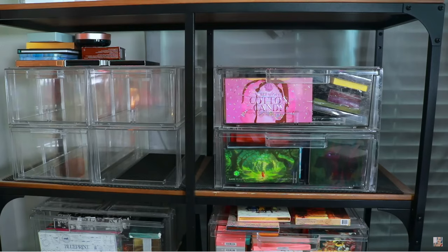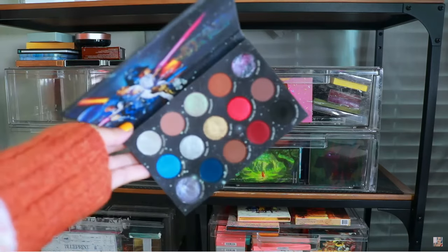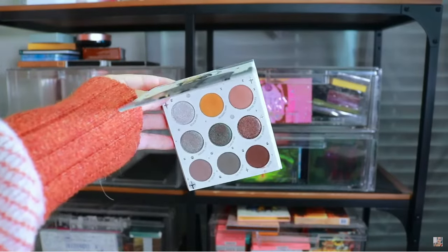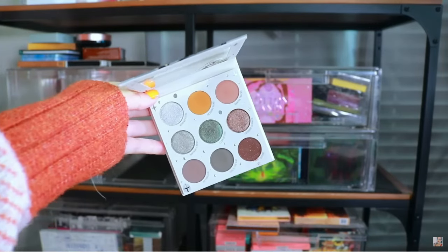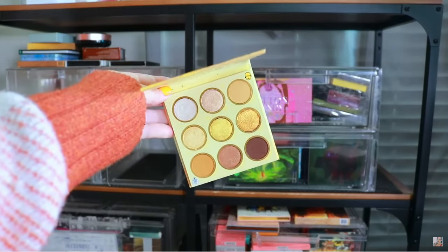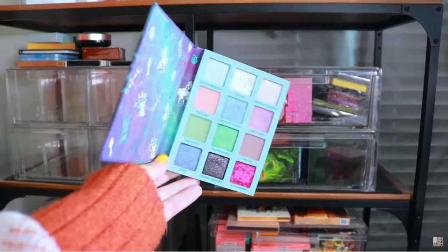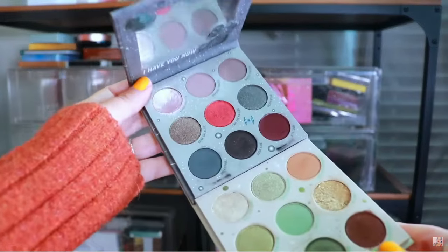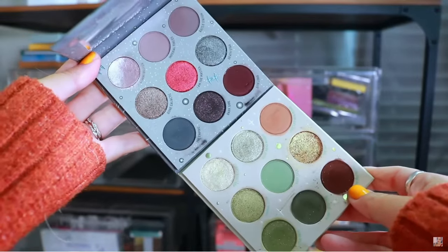All right, so this is kind of all over the place, but we have our Star Wars palette from ColourPop. Y'all know she ain't going nowhere. Another Star Wars palette. Y'all know she ain't going nowhere, especially because it's from ColourPop. Star Wars, say less. We have the C-3PO palette from ColourPop. Definitely holding on to this one. ColourPop and Alice in Wonderland. Definitely holding on to this. We have Darth Vader and the Mandalorian, the Child palette. We're definitely gonna be holding on to these two for sure.